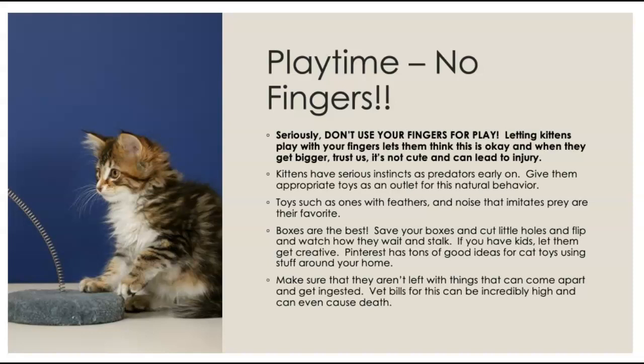But always make sure that you're checking those toys to make sure nothing is unraveling, anything that they can ingest, because the vet bills on something like this can become extremely high and can even cause death in these little guys.